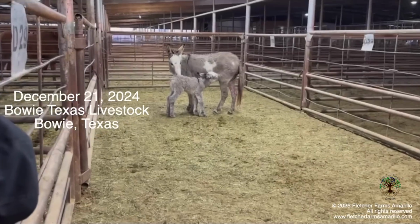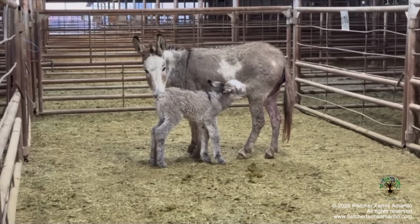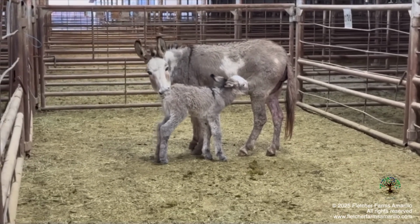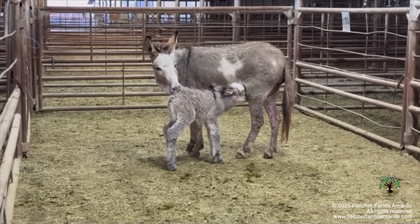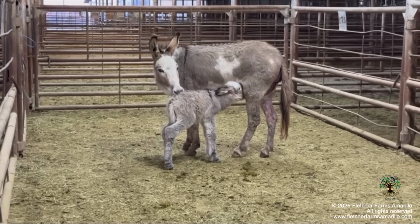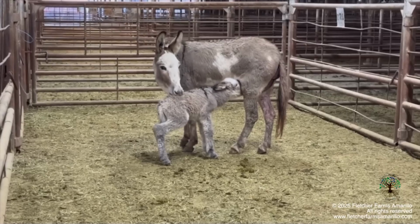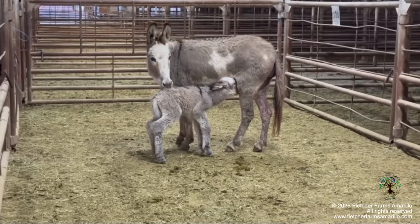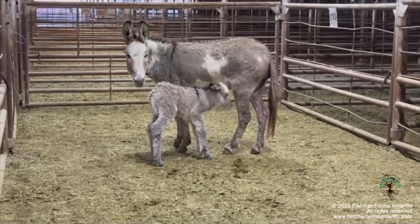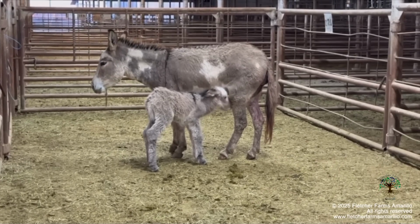Number 4161 and 4162 with the Bowie, Texas Livestock. This is going to be little Jenny Standard Donkey. She's 5 years old. She had that cute little baby that's on her side this morning. So anyone willing to help that pair out, that baby's going to be a little Jenny. She's 1 day old. And that mom is trying to do good taking care of that baby. Little bitty little thing.